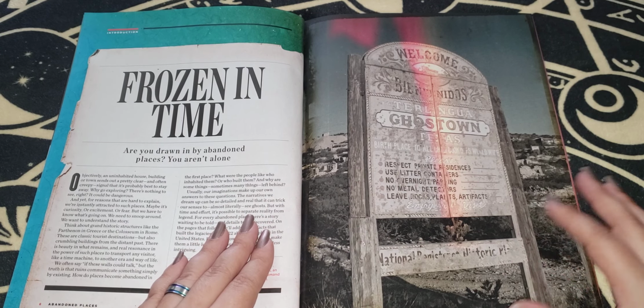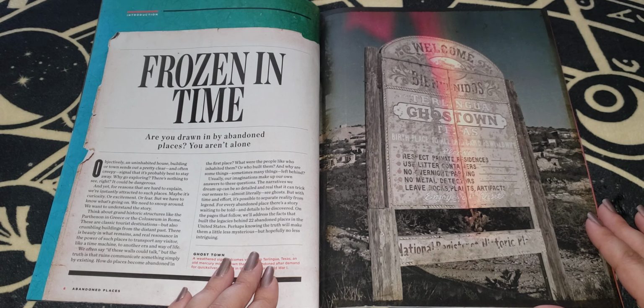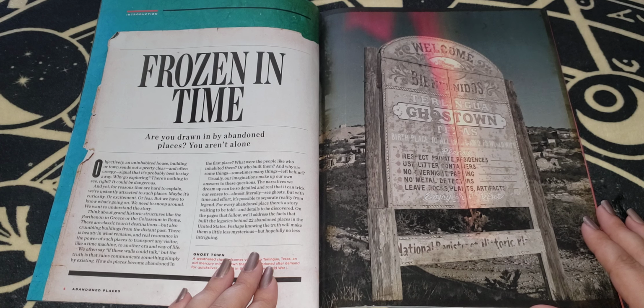It says, "Frozen in time. Are you drawn in by abandoned places? You aren't alone. Objectively, an uninhabited house, building, or town sends out a pretty clear and often creepy signal that it's probably best to stay away. Why go exploring? There's nothing to see, right? It could be dangerous. And yet, for reasons that are hard to explain, we're instantly attracted to such places. Maybe it's curiosity, or excitement, or fear, but we have to know what's going on. We need to snoop around. We want to understand the story.